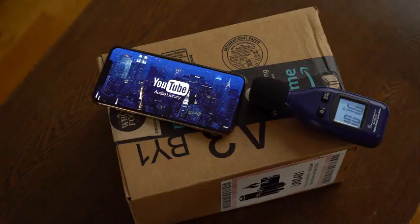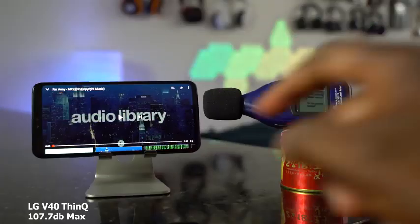So let's go ahead, jump in, and see how it all fares. Now, mind you, one more thing, we will test it in boombox mode. So basically, we'll place all devices on top of a box to amplify the sound, and we'll see how they compete there as well. So let's jump in and find out.